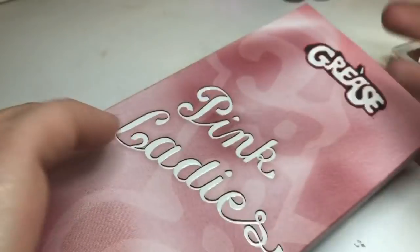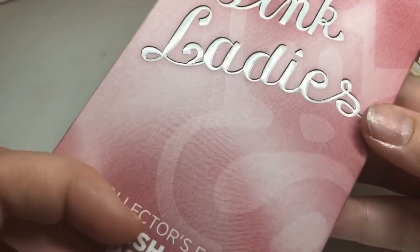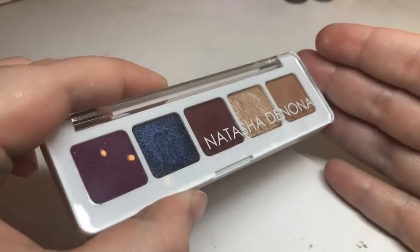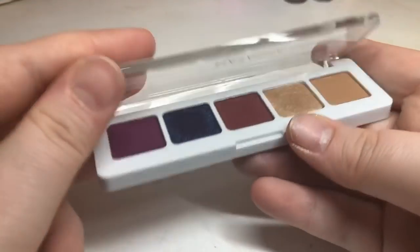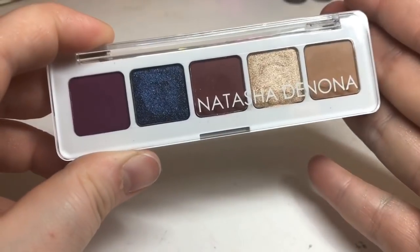But you know, Solar Look is an indie brand, and I think they did a really good job on this palette, and it is a collector's item. I'm happy that I got it, and it's definitely staying in my collection. I also have this Natasha Denona Mini Lila palette. This is a new addition to my collection. I absolutely love the formula, and I'm excited to try it more from Natasha Denona.